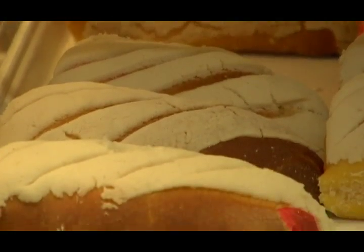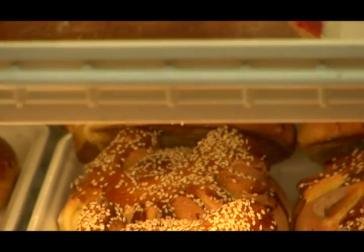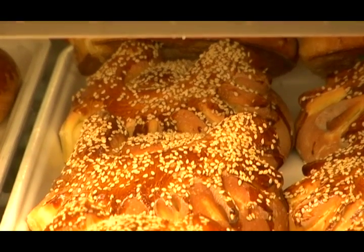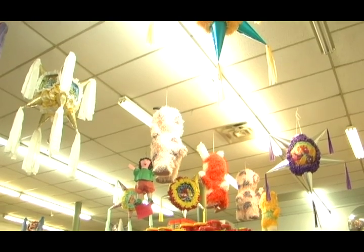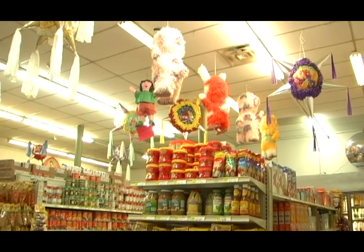For example, one block down, there's a big store full of candy, and one of my favorite things is Mexican candy. As soon as I walk in, I just feel like I'm in Mexico. Yeah, I'm back in Mexico again because I can pick whatever candy I want.